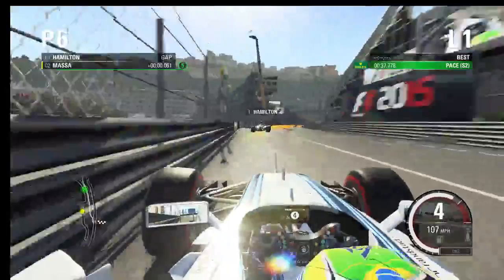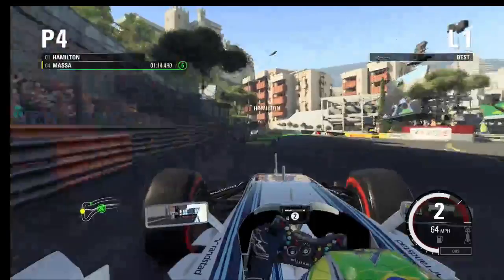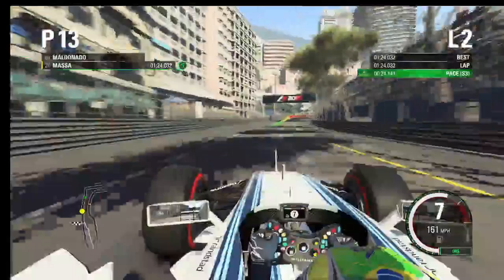Monte Carlo sucks! Well, as a place, I'm sure it's a beautiful place, but as a race course, it sucks! Oh, god damn it. I have messed up terribly. Oh, my 20th. I hate Monte Carlo. This race course sucks. I'm sorry, but it does.